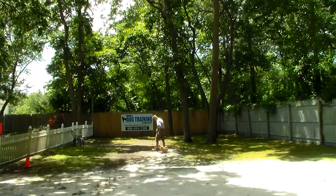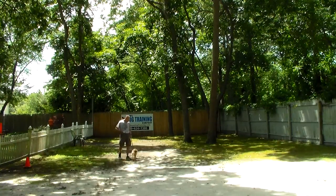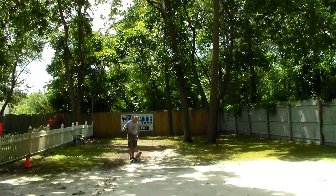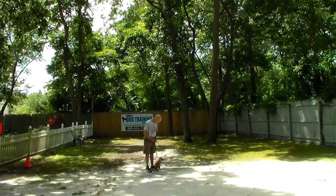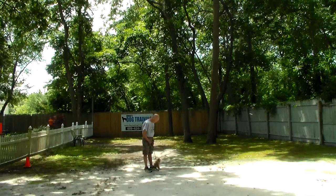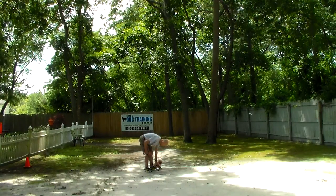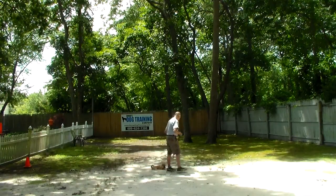Now the next commands that we're going to be demonstrating for you are your down commands. And just like with Chance, there are two. The first one is the down from a heel position. So with the dog seated at your left, you take your left open palm, push it straight down toward the ground, and give the one-word command to down and stay. And he does that so pretty.